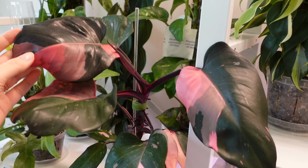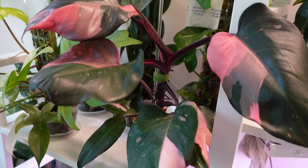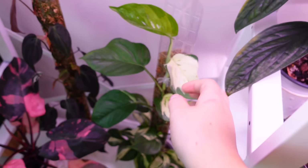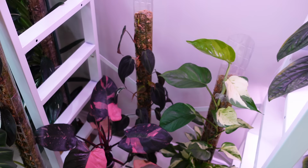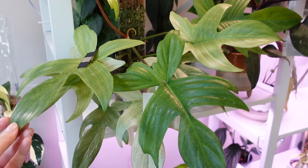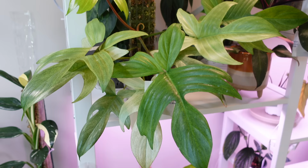And this pink princess here, this one's from a different plant. This was the one that was growing all pink. And look how beautiful. I have another new leaf on the way. I love this pink princess. Manjula is doing well. It's doing the every other variegated leaf type of thing. My Halo Micans, I think I'm going to be chopping back because I don't like the way that it's growing. My Philodendron Florida Ghost is doing amazing. This is the newest leaf here. Seriously love this plant. It is just one of my favorites.